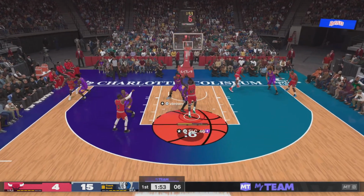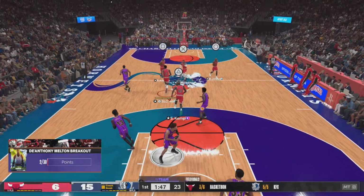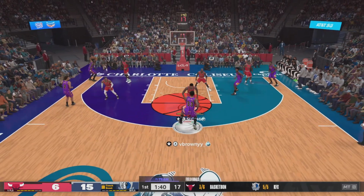Now here's Westbrook. Inside. Pass to Chamberlain. And Chamberlain with the stuff. And that's just too easy. The size, strength, length. No way to stop Chamberlain once he gets the ball in that close.